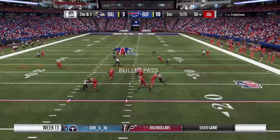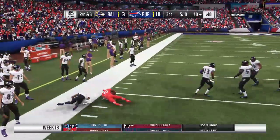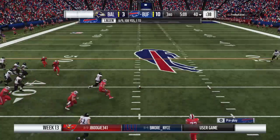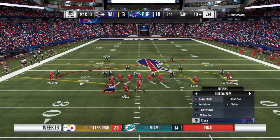So the shotgun snap to Allen. Finding a safety valve here. That's complete. And he'll bring it up here to right at the 40-yard line. 9 yards on the pickup there, and it keeps the drive alive.